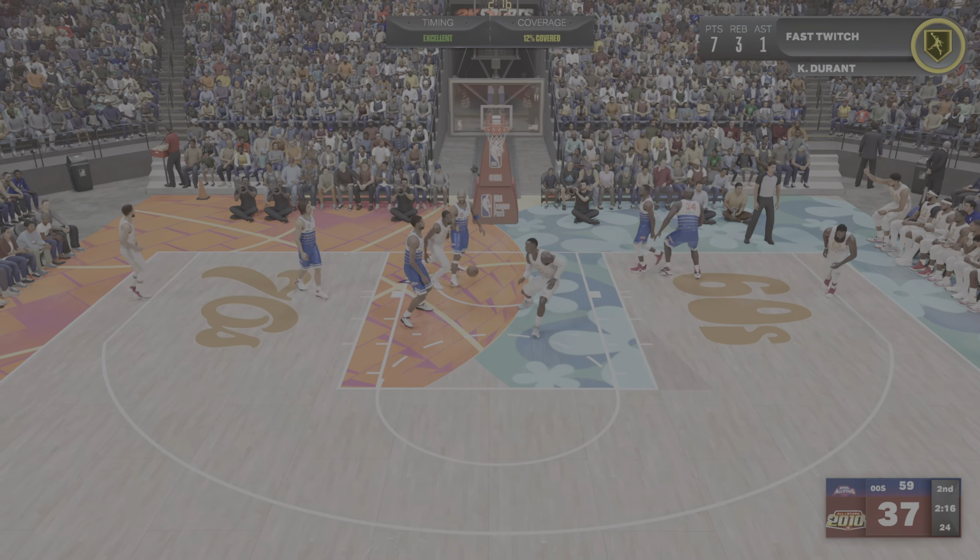James against Durant. Bryant outside. To the middle. 11 feet out. Misses off the left iron. Outside Curry. Pass to James. Curry draws the double. Harden from outside. Unable to get that one.